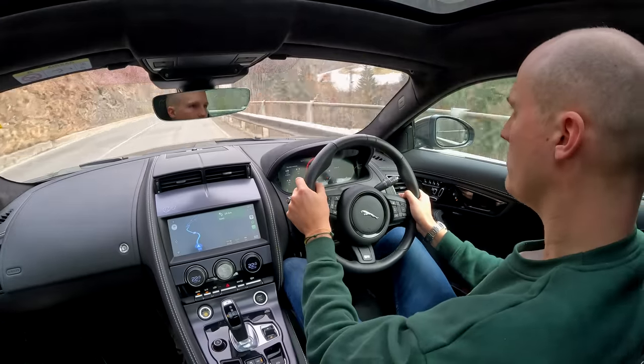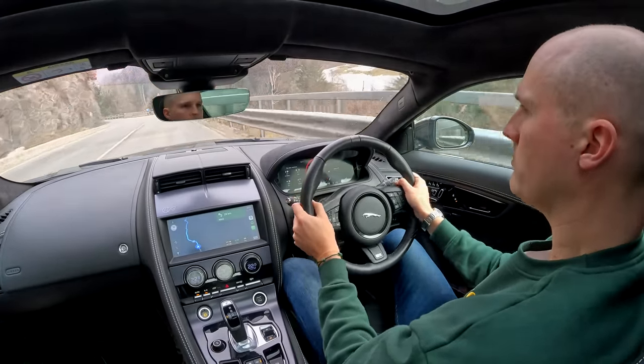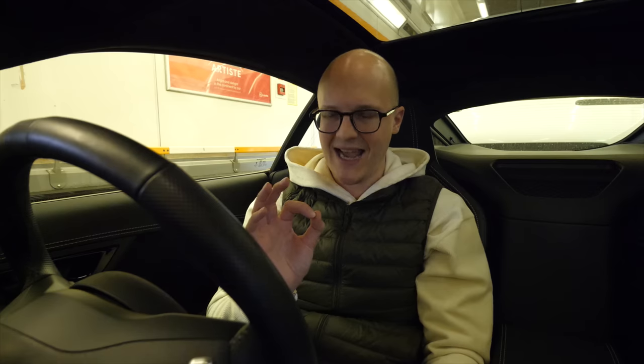Now, during this trip, this car will take over 10,000 miles on the clock, so I thought it'd be a good opportunity to update you on it, and actually update you on all the cars in my garage, because, as I said, big plans for this year. But not all of them involve my cars.